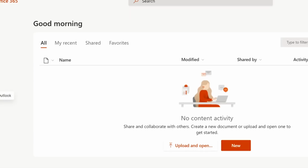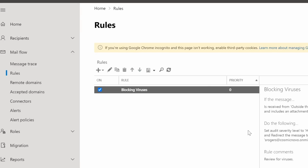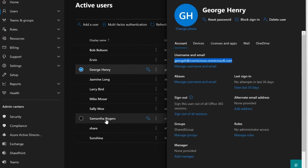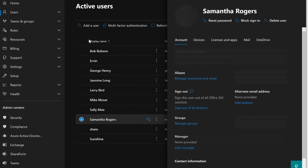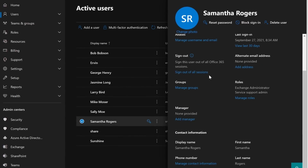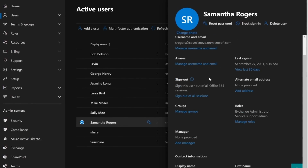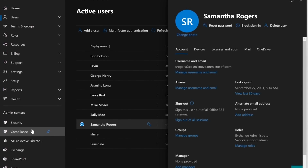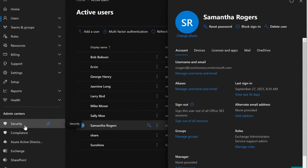Let's go back to it. Where did we leave this? Here it is. Here's our rule. And Roger never received any email. And now our new employee, which is Samantha Rogers, can now review this and then make actions to it, this and that. And then we can also report this email to our, what's it called? Security and compliance.